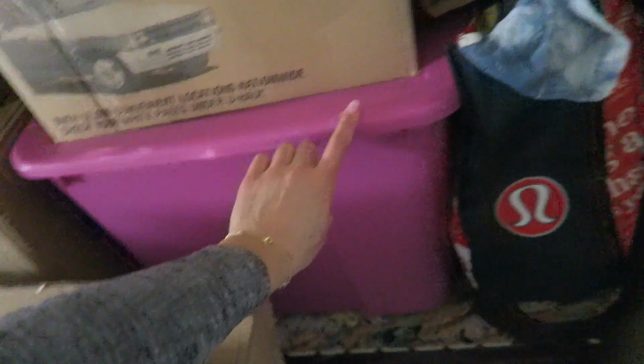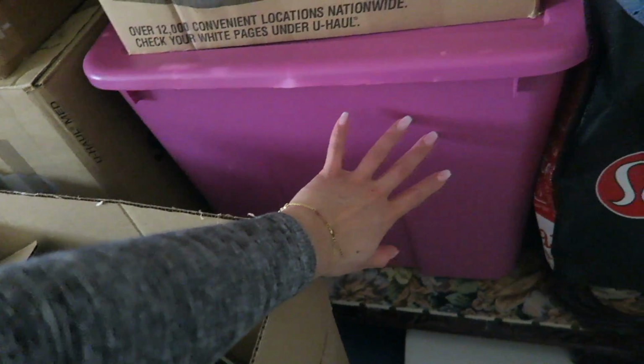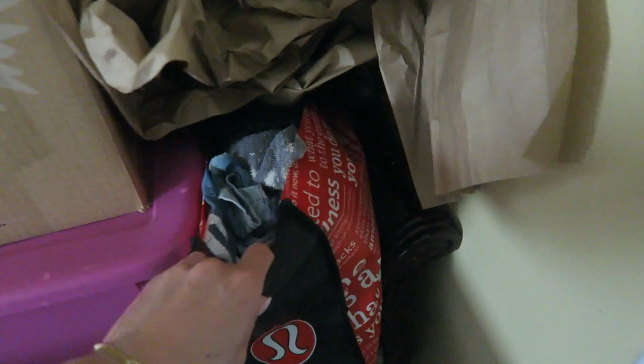This bin right here is one of those plastic storage bins. That's literally just shoes, all shoes. There's nothing else in there. Okay, so this bag right here has all my cleaning supplies in it. I have a Swiffer mop in here. I have a toilet brush cleaner, and then I have rags on top. And then I have pretty much all my cleaning sprays and all that stuff.